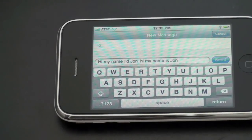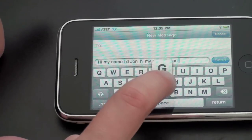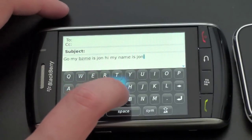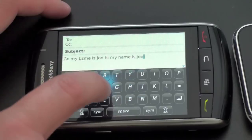I do prefer the keyboard on the iPhone, and really that's for one major reason. When you hold your finger over a letter, you can see very clearly what letter you're typing. When you're typing a letter on the Storm, you just get sort of a blue glow, and it's hard to see where that blue glow is coming from. I would have liked to have seen the letter.